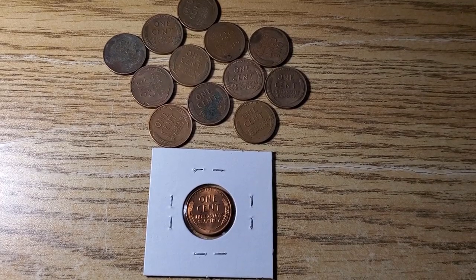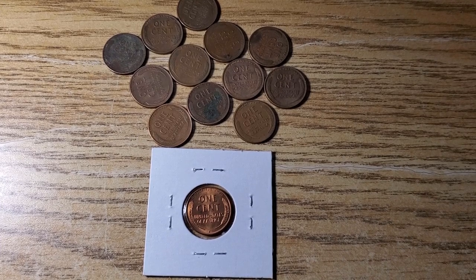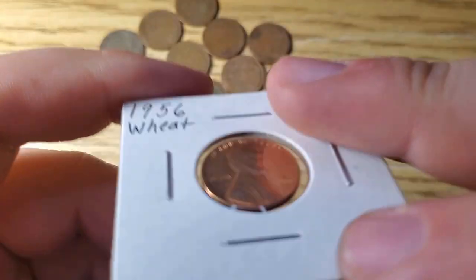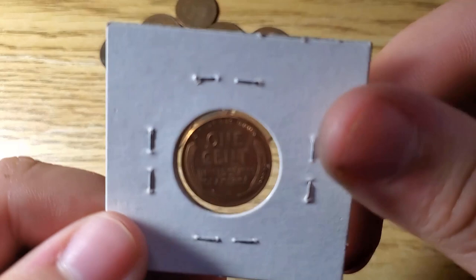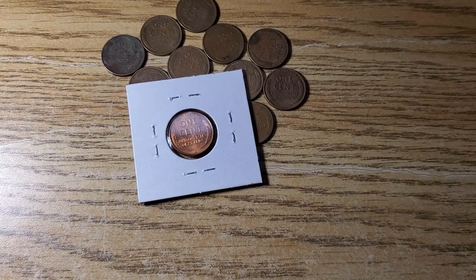All right, guys, I just finished box number six and we ended with 13 Wheat Pennies, so that's about average for me. I would say the find of the box was definitely this 1956 Blazer in just beautiful condition. So guys, let me get all the finds from all six boxes. We'll do a tally up of how many Wheat Pennies I found in six boxes and some of the best finds. I'll be right back.